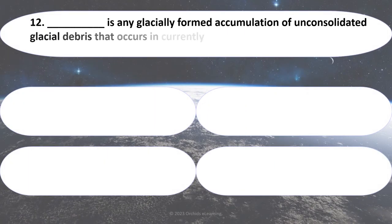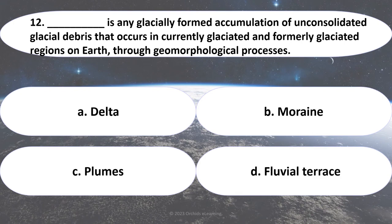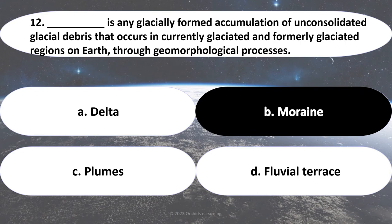Dash is any glacially formed accumulation of unconsolidated glacial debris that occurs in currently glaciated and formerly glaciated regions on Earth through geomorphological processes. B. Marine.